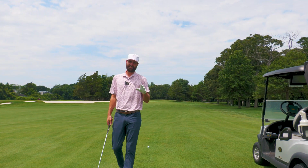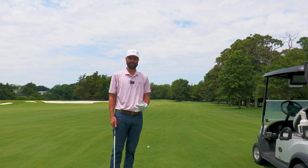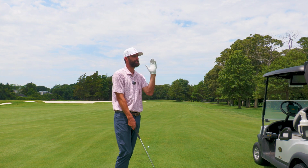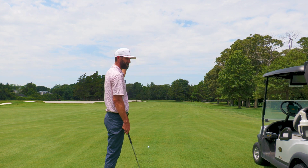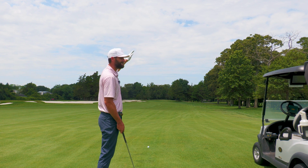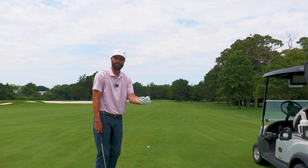All right, number 6, and this is a big one, pre-shot routine. Almost every tour player is going to go through the same pre-shot routine before every shot. They also like to visualize the shot they're going to hit. Am I going to hit a little draw here or a little fade? See the shot drawing or fading before you hit it. But make sure that routine is the same every single time.